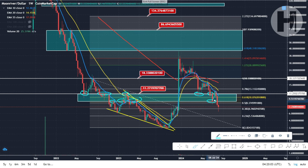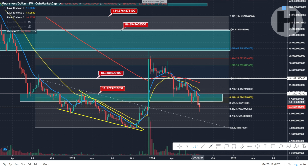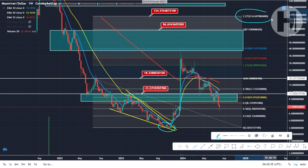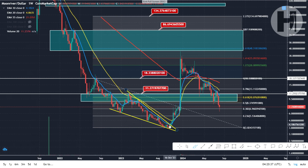Now we clearly lost the block, and what we could be expecting, for example, in a negative scenario is a retracement, a back test of resistance, and then a move down. We could even come back up as high as $11.39, and then we could continue this downtrend, because right now we are in a downtrend until we find a nice bottoming structure. On this Fibonacci, we are targeting at least $134. That would be the 2.272. So what we did is we took the low from October 2023 and the top from August 2022.